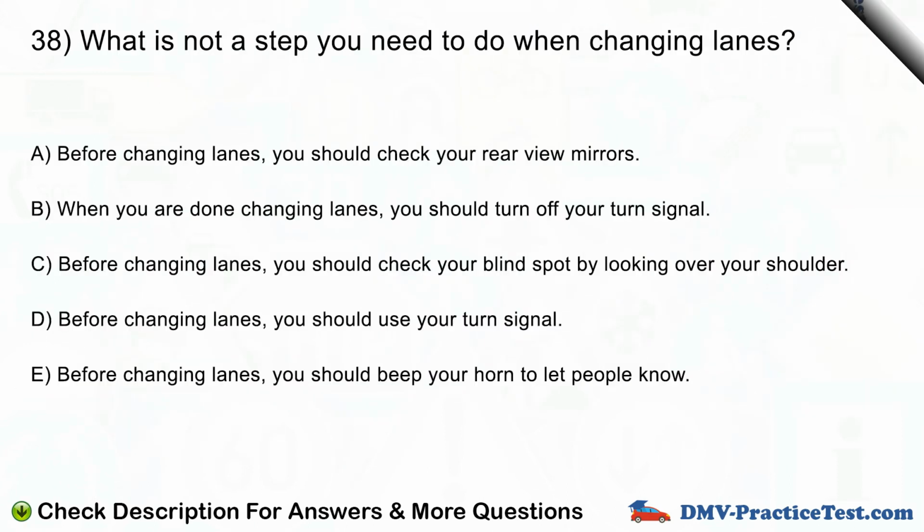Question number 38. What is not a step you need to do when changing lanes? A. Before changing lanes, you should check your rear view mirrors. B. When you are done changing lanes, you should turn off your turn signal. C. Before changing lanes, you should check your blind spot by looking over your shoulder. D. Before changing lanes, you should use your turn signal. E. Before changing lanes, you should beep your horn to let people know.